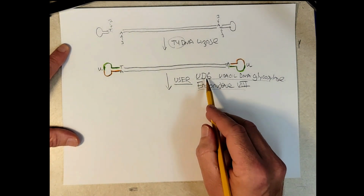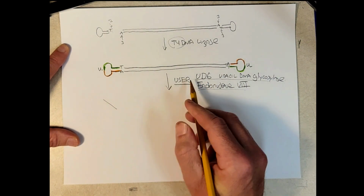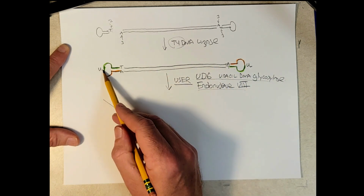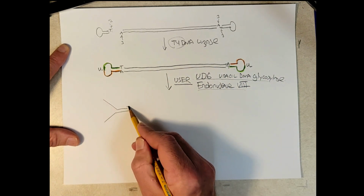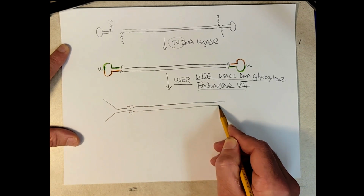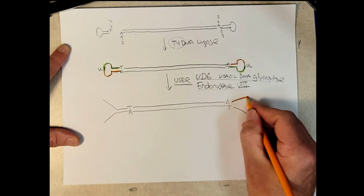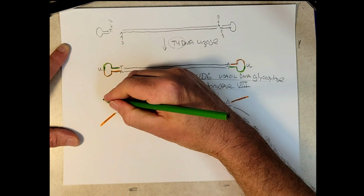So what happens when we add these? Essentially, it cuts out the U, and it breaks this bond right here, breaks the phosphodiester linkages here. And so what we get is all of our molecules looking like this. So that's our A right there. So the U's are gone.